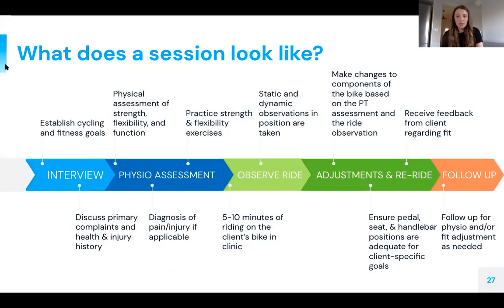So a session of clinical bike fitting would look like this, where you start off with a physio assessment. You're establishing fitness and cycling goals. Then you discuss primary complaints and health and injury history. Then you do a physical assessment of strength, flexibility, and function. You look at the diagnosis of pain and injury if applicable. Then you learn strength and flexibility exercises specific to your goals. If you want to go faster, what do you need to start recruiting? If you want to climb hills, what should you start thinking about? More upper body, more core, things like that. So really honing in on those.